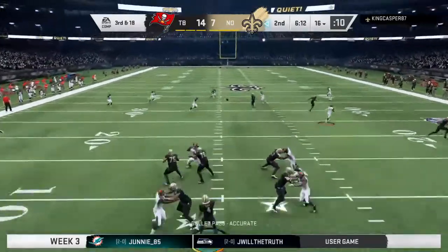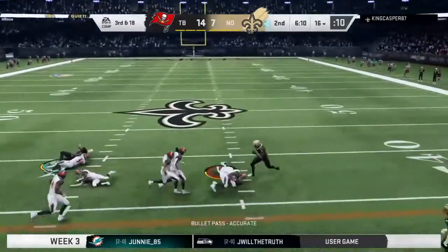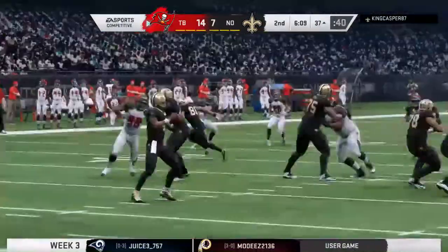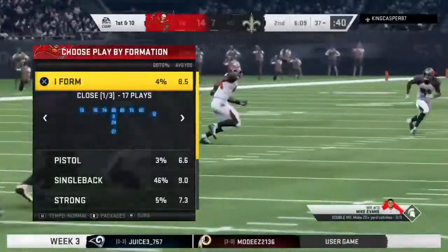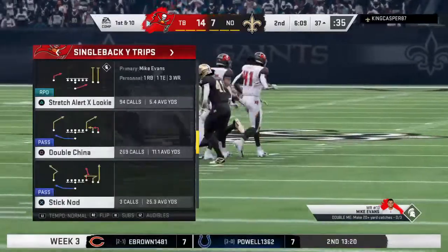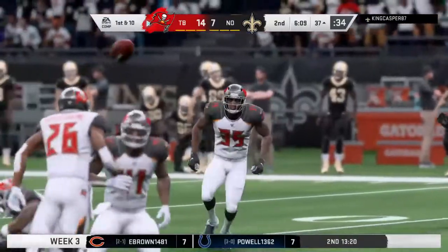Now back to throw. Into a double team, and it's intercepted. Picked off around the 37. And his guys are going to get the football at the 37-yard line. 3rd and long that time. He was trying to make something happen, but a little too risky.